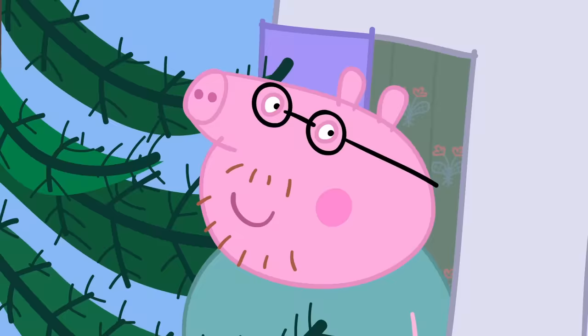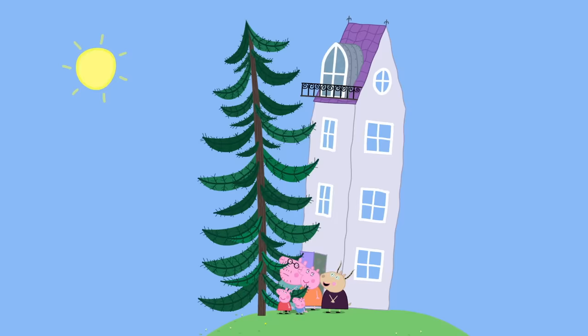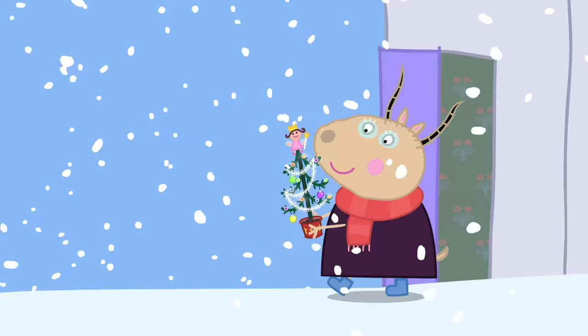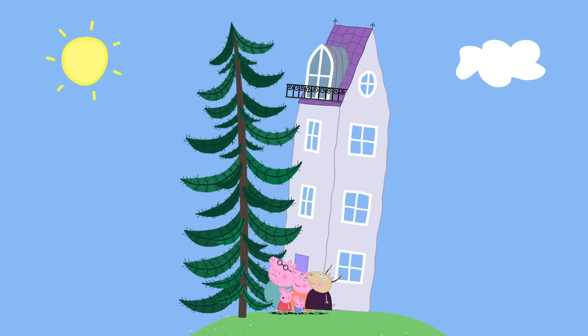What's this? Oh, that is my little Christmas tree. That's not little. That's big. It was from Christmas a long time ago. It was a little baby tree with a fairy on top. After Christmas, I could not bear to throw it away, so I planted it in the garden. Your baby tree has grown so much, it's pushing your house over. That's why your house is all wonky donkey. Oh dear, what can we do about it?